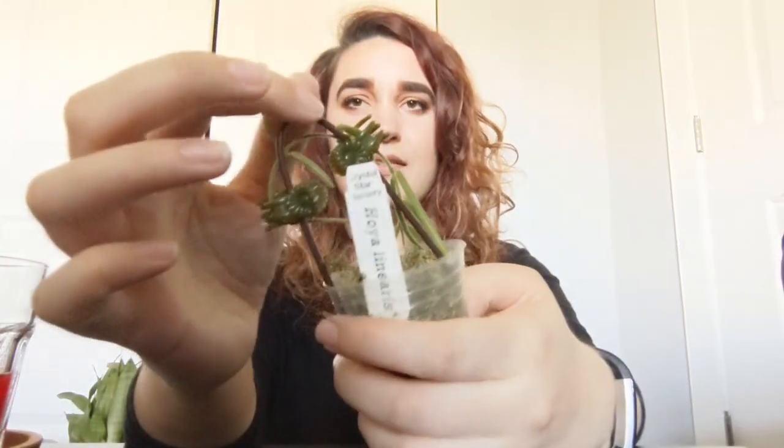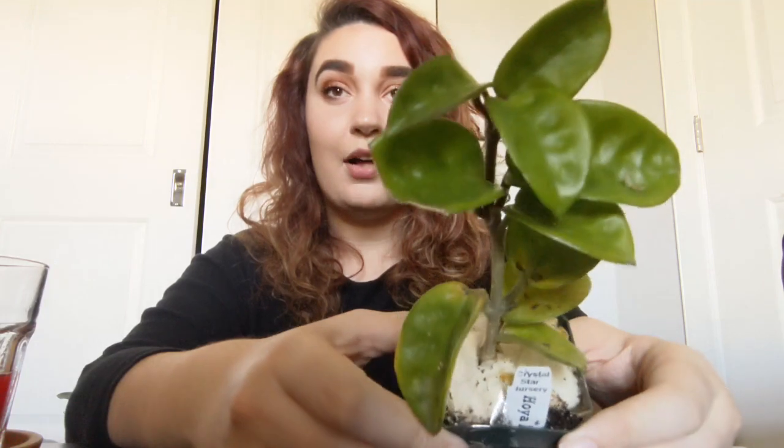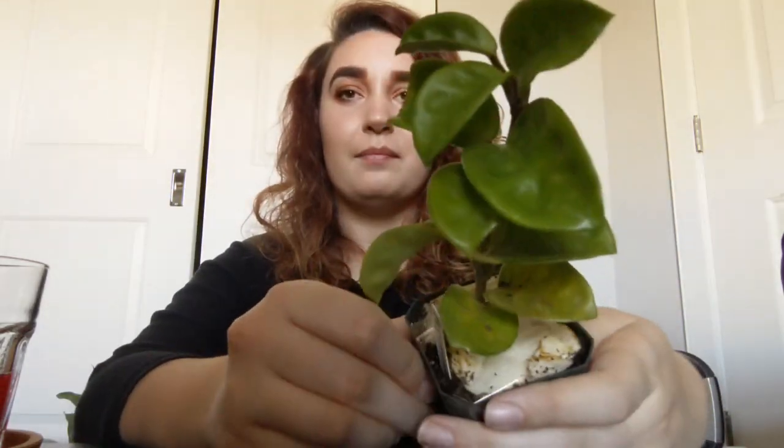I love that they come with all of these little trellises. And they're all clipped in really secure. This is Hoya Crinkle 8. And I'm honestly really surprised at the size of the plants. I thought that they would be a lot smaller. But yeah, I'm really happy with the size of these. They're really great starter sizes.